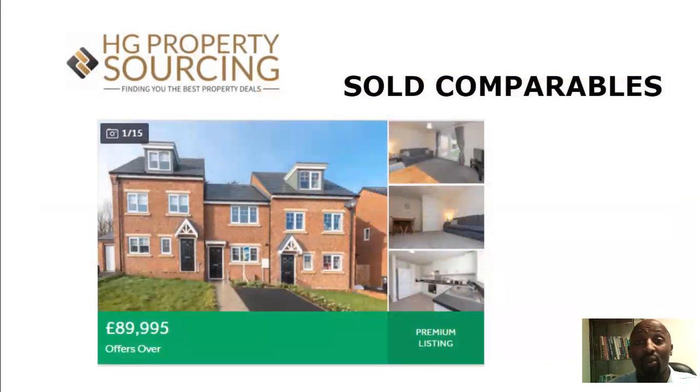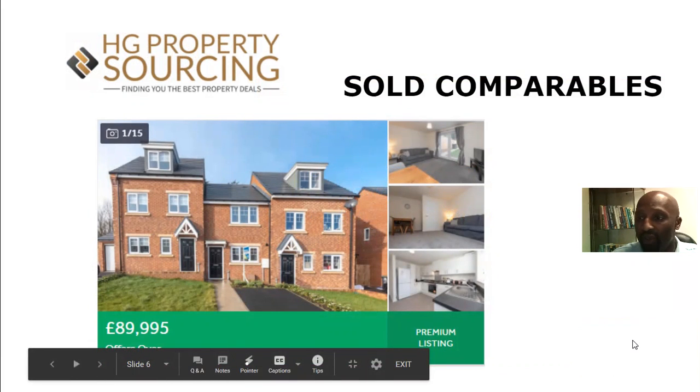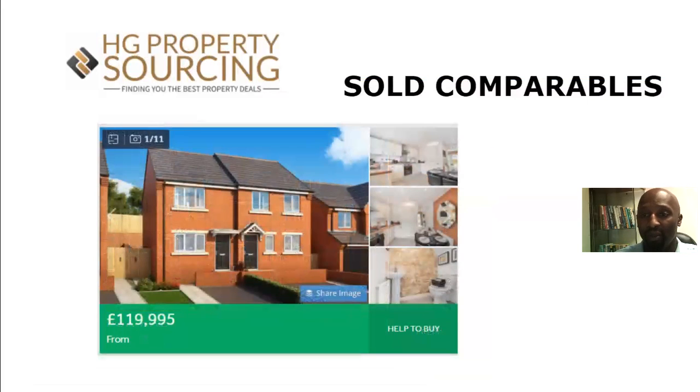So let's look at some sold comparables. Let me move my picture out the way here. So this is a property that sold for $89,995. The property is in very good condition. Sorry, not sold. This was actually offers over. So let's look at another property.